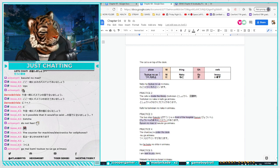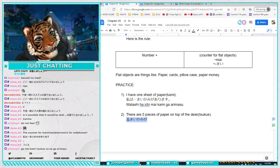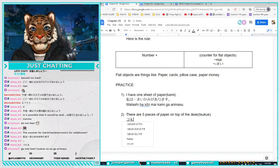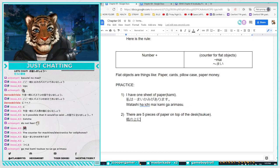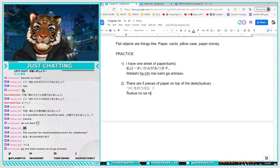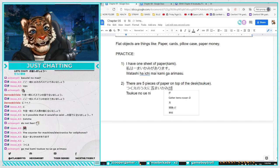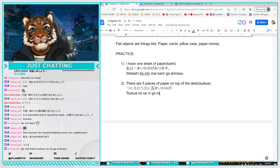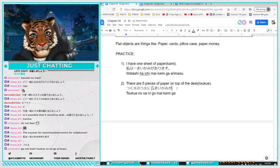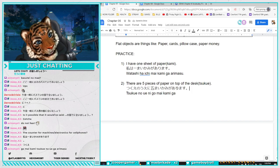So I said that there were on top of the desk. So we're gonna start with the location. Let's actually start with the location, on top of the desk. You said on top of the desk was tsukue no ue. Yes. So we'll keep that. Tsukue no ue, but it's actually ue ni for the location. Tsukue no ue ni. Then you have gomai kami ga arimasu. So I think you had it. Actually, gomai kami. Kami ga tsukue no ue ni arimasu.